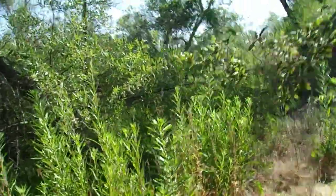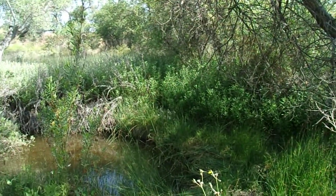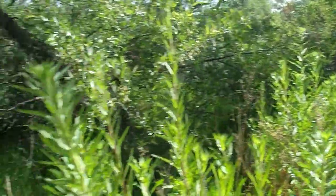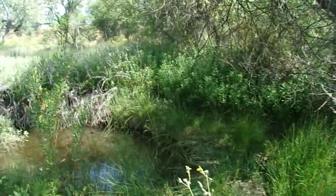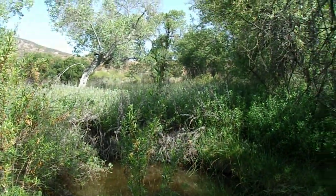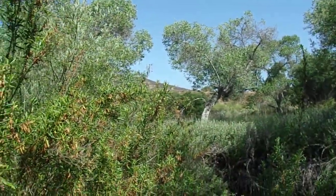And we get some other occasional trees that are found in here, such as California box elder, Acer negundo subspecies californicum, a great example of which lies at the top of the parking area, which I'll show you momentarily. But for the most part, willows and cottonwoods and sycamores.